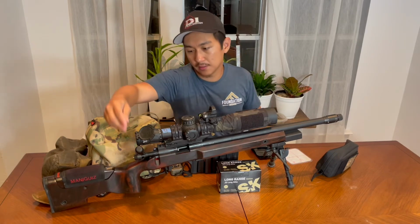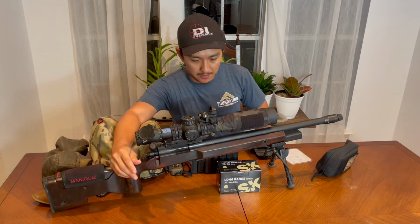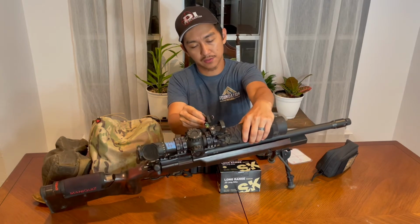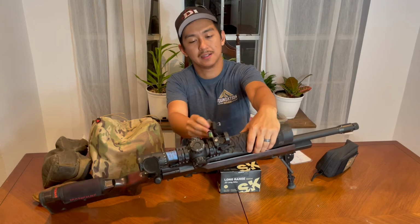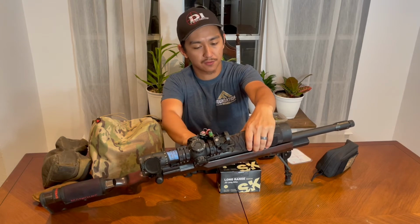I do have the 90 degree. I don't have the new 360. I just prefer the 90 degree. That's what I've been running. And I do have this little Coltac dope card holder, which is super helpful. It can fold, so I don't have to worry about taking it off, especially when shooting off a barricade. It can just fold.